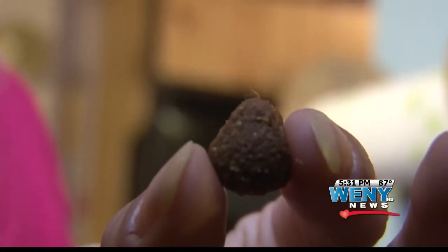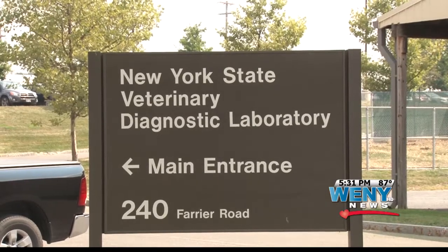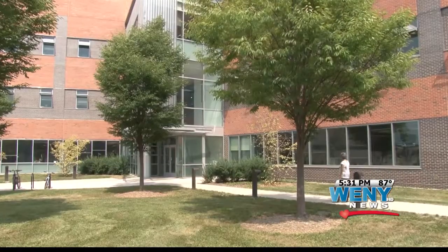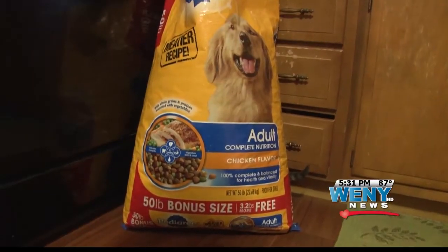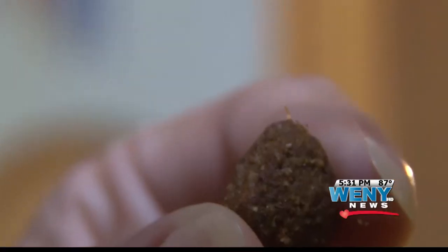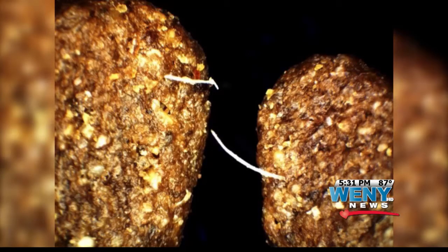After hearing claims across the country of unknown fibers in Pedigree dry dog food products, those at the New York State Animal Health Diagnostic Laboratory in the College of Veterinary Medicine at Cornell University decided to test it for themselves. Purchasing the same batch of dog food, Christina Ahern from Westfield, PA, found the foreign materials, doing a purely physical exam under a microscope to figure out what exactly the fibers were.